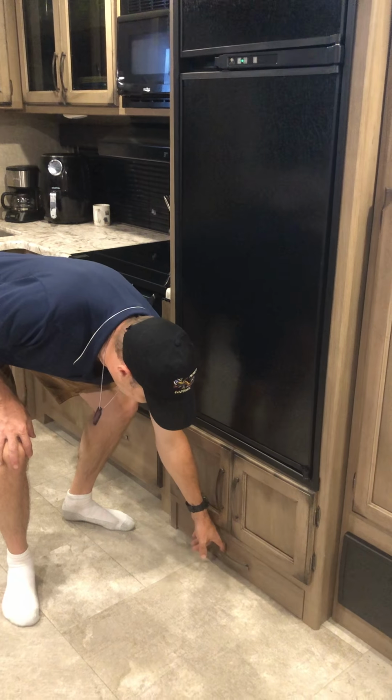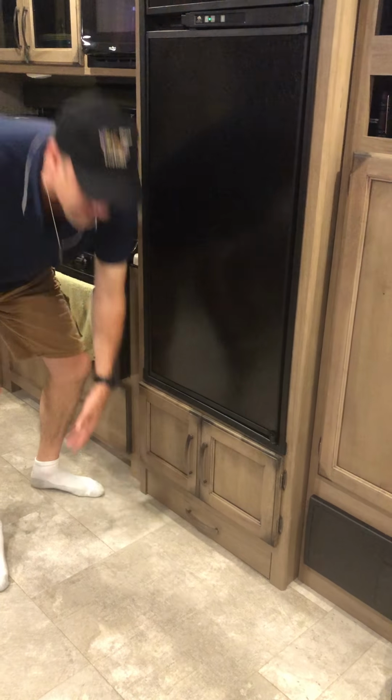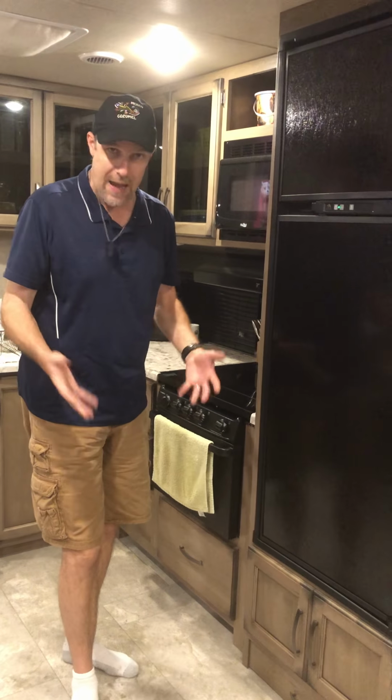But one of our favorite little things is it's got a little food tray, if you will, for animals. In other words, if you have your dog with you, or cat, or whatever pet, you can put their food dishes down there, and then you can keep them out of the way when they're not using it.